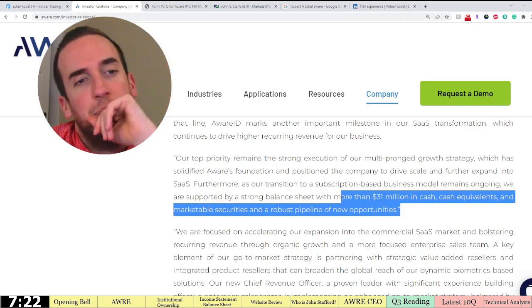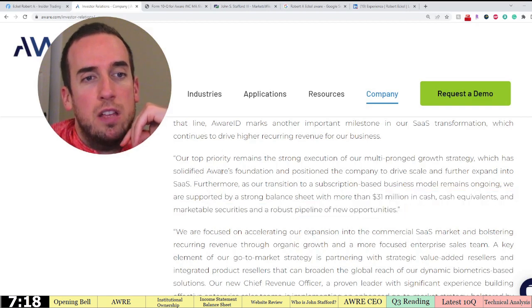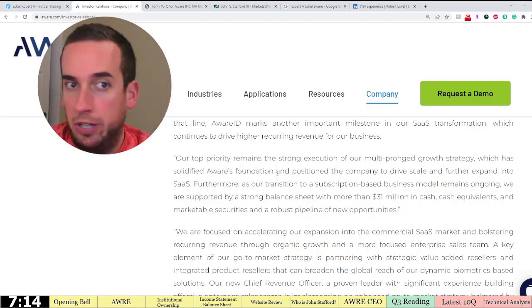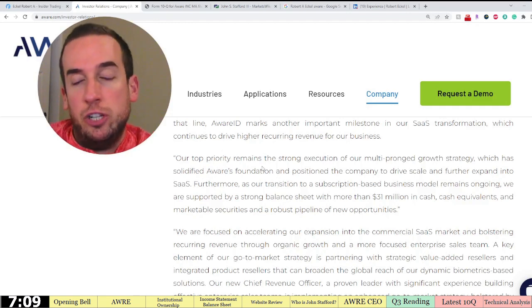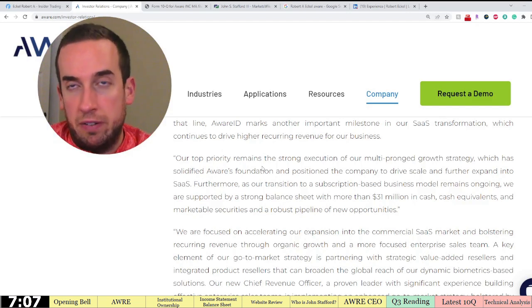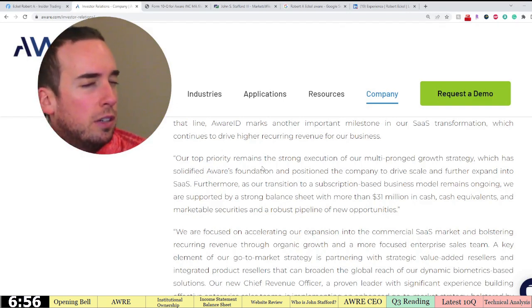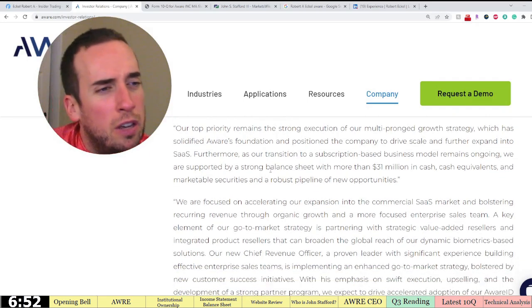Okay. Multi-pronged growth strategy, solidified AWRE. So they do have a good foundation with 31 million in cash. They can really do a lot. So I agree. I think the company has a strong foundation, which is needed for small companies. I'm still keeping this at arm's length because it's speculative so far.